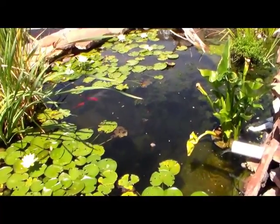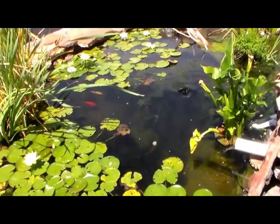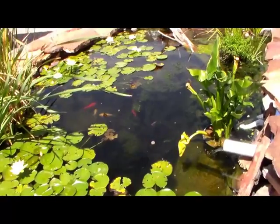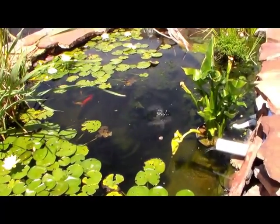But that just shows you what I do feed these bass. I'll be giving them some more fatheads later, and that way you can see that. But that's what I feed these guys.